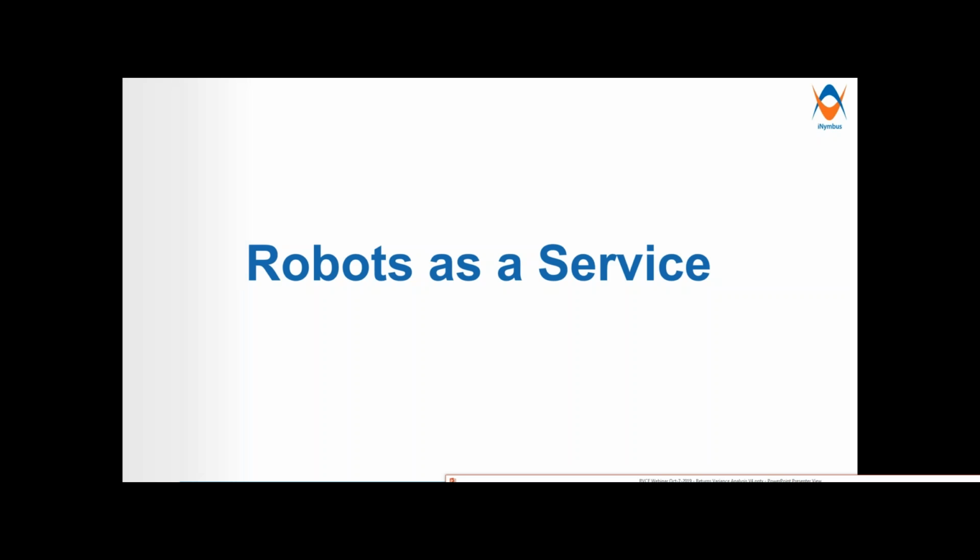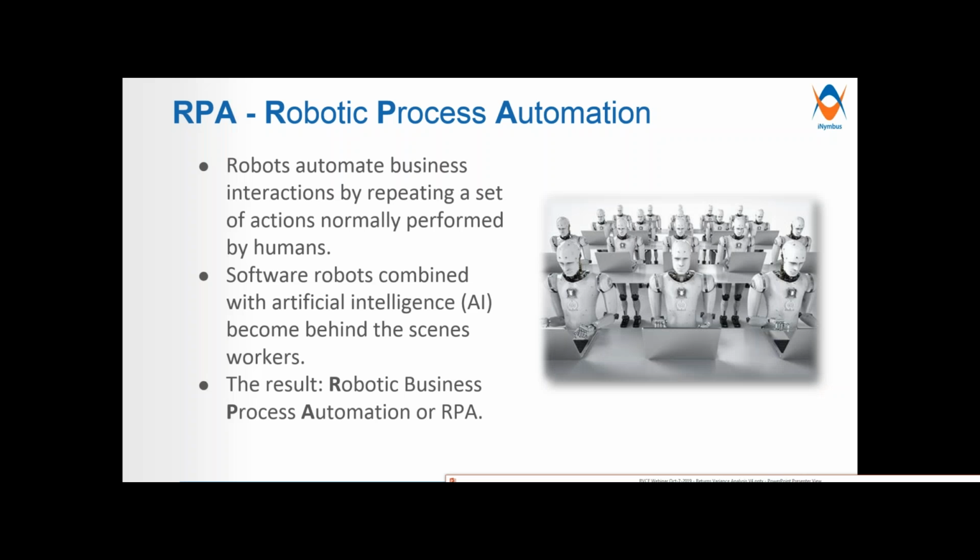Now, SaaS, right? Everyone's heard of software as a service, but robots, right, as a service. I mentioned this earlier. Yeah, RPA is the buzzword and has been the buzzword for over a year now. But basically, what robotic process automation is, and what I described earlier on, is the business process that, whenever it's a repetitive set of actions just performed by humans, the bots will do that for you, right?